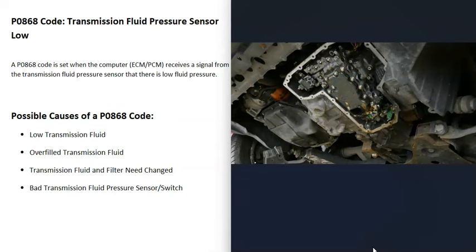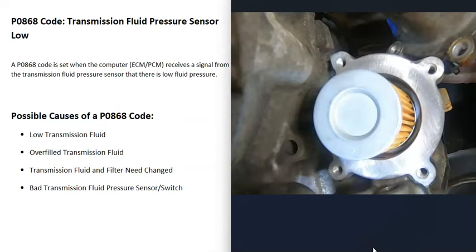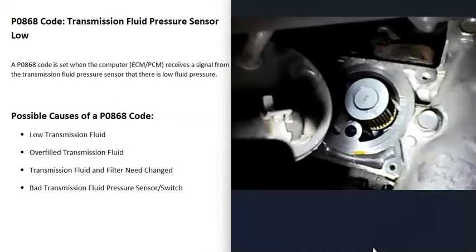Some vehicles have multiple transmission filters. For example, some Nissans have 2 transmission filters. Also, some Dodges, like Dodge Dakotas, have 2 transmission filters. So be sure to keep that in mind. You might need to do a little research to find out exactly what's going on with your transmission.